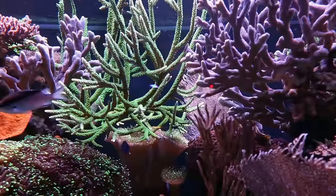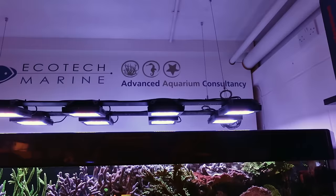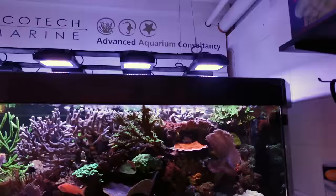And you like the Radion? That looks like 8 of the XR15, they're G5. They're not actually G6. G5 is actually my favorite color rendition that they made. I like the G5 more than the 6. I love them, but I still prefer the G4. It's what we're running on the entire store, actually.